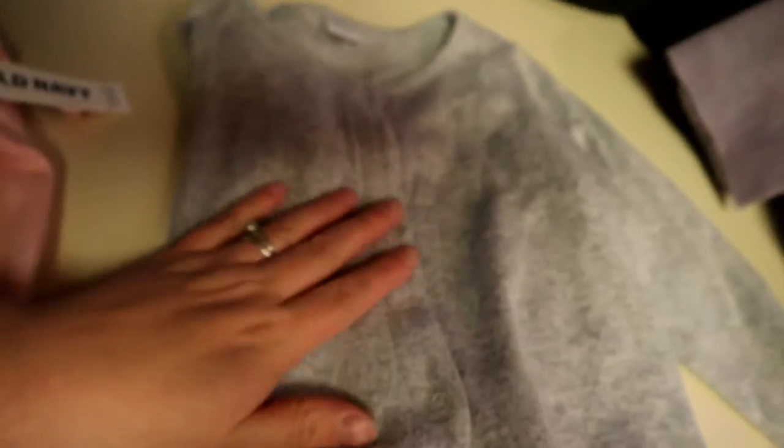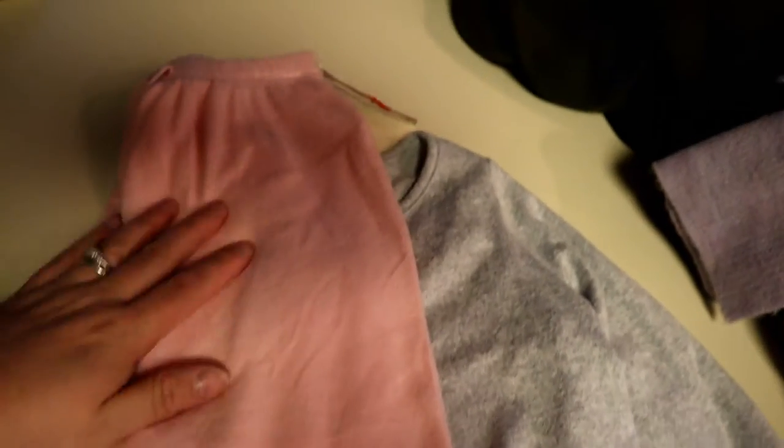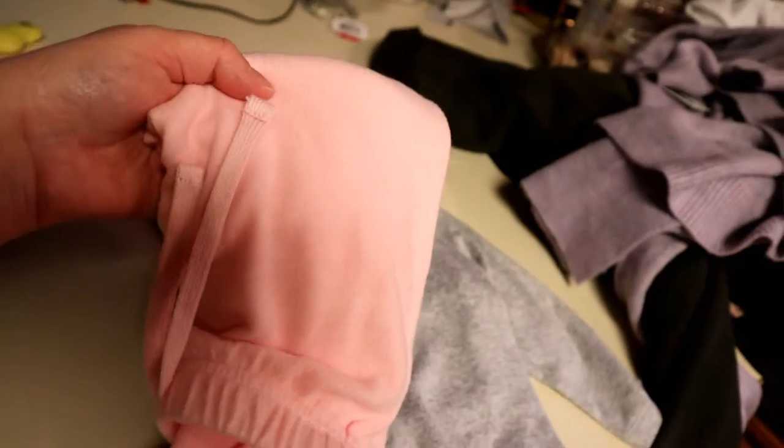And then I got two things for Luna off the clearance rack. This really soft cardigan. So soft. It's just a button-up thin cardigan. And then these really, really soft, it's the same material, pink pants. I've used these for her. This is the third pair I've bought. So she had 0 to 3, 6 to 12, and now she has the 18 to 24. So I really love these pants.